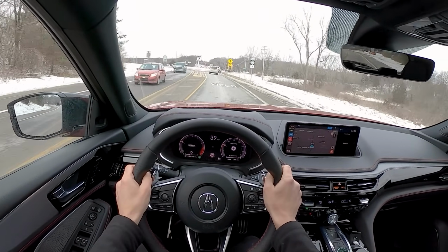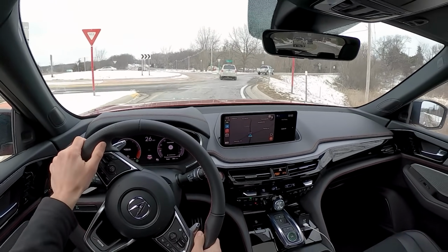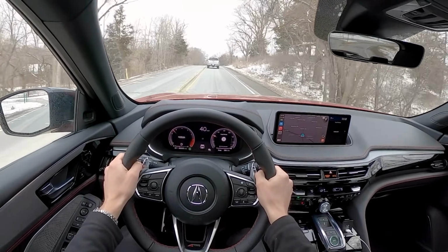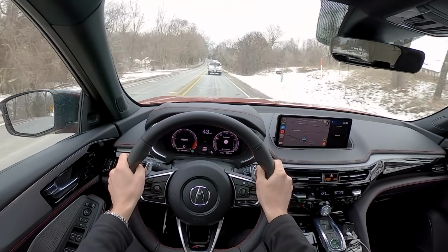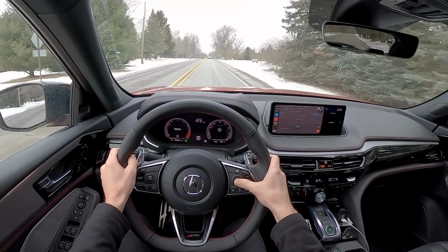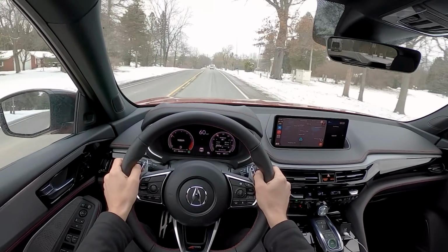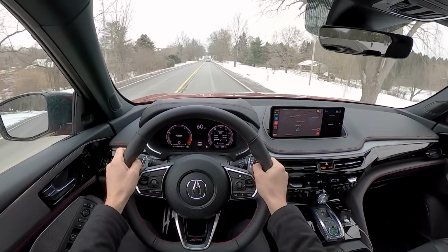This 10-speed is butter smooth. I'm surprised at how lightweight the steering is in this MDX. I might go as far as to say it's a little bit too light. This is also an adaptive steering rack, so the ratio changes depending on your speed. If you're at low speed in parking or city driving environments, Acura changes the steering ratio so you don't have to turn the wheel hand over hand as much, which is kind of nice.